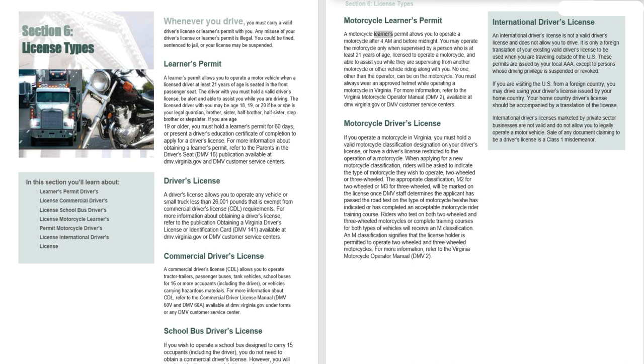A motorcycle learner's permit allows you to operate a motorcycle after 4 a.m. and before midnight. You may operate the motorcycle only when supervised by a person who is at least 21 years of age, licensed to operate a motorcycle, and able to assist you while they are supervising from another motorcycle or other vehicle riding along with you.